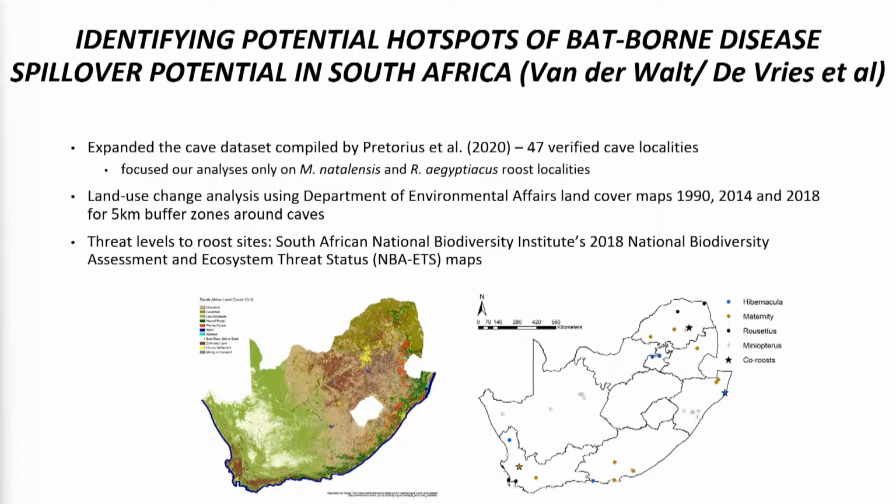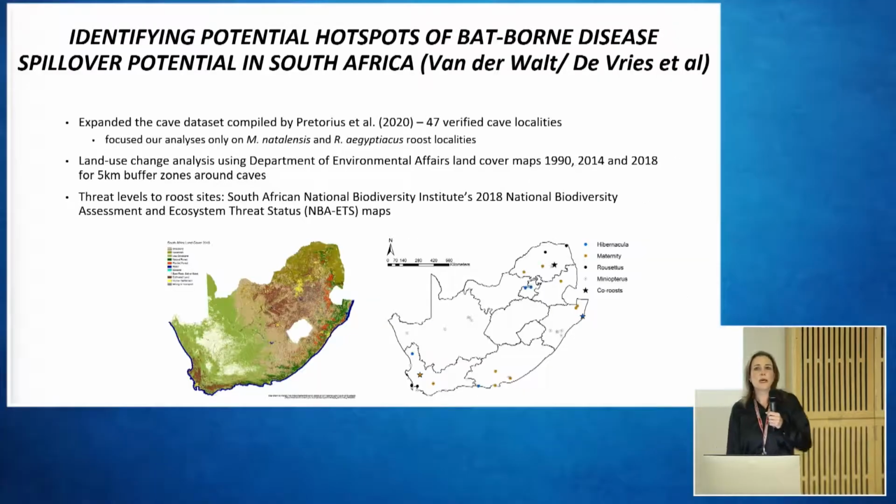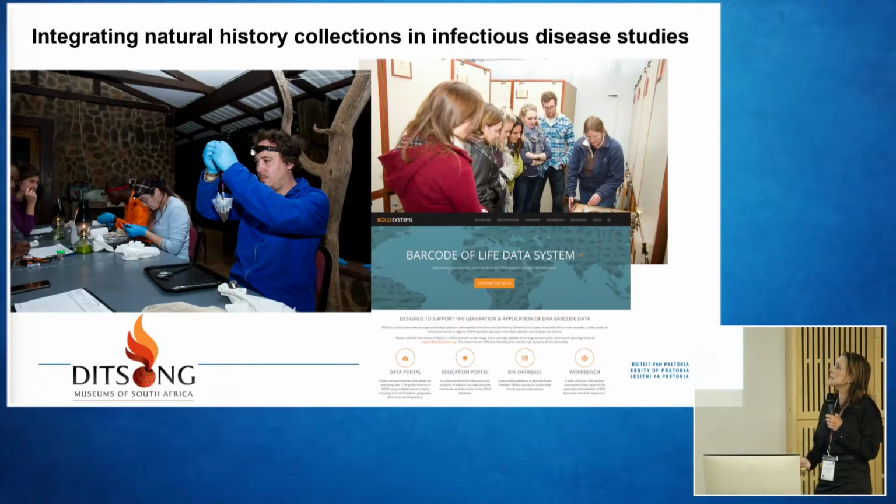Hotspots, this is some of the work that Mariette will also talk about, where we're really trying to overlay our pathogen data with human population data, land use changes, where our caves are, all that environmental data, and see if we can determine risk. This goes back to hotspot mapping, but really using local data, not extrapolating from global data or modeling risk. So we're really trying to move towards that, and you're going to hear quite a bit about that.